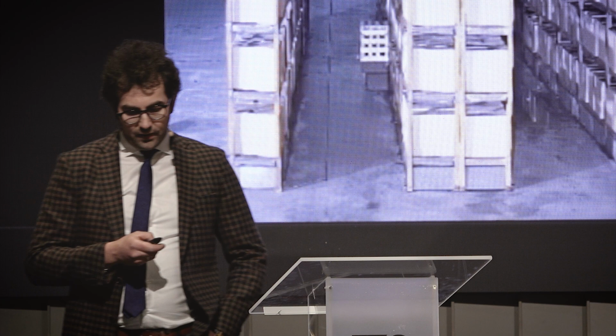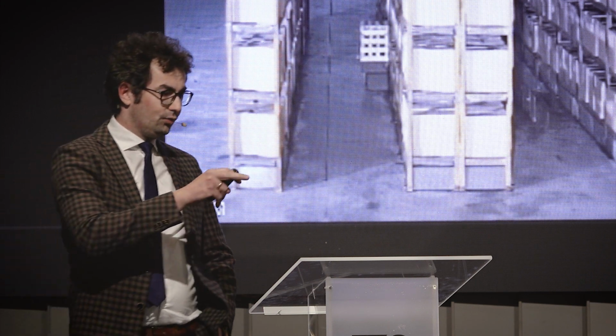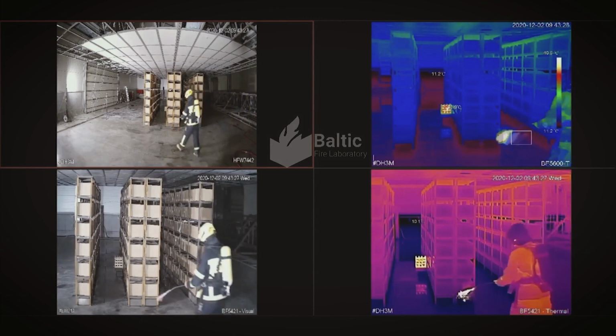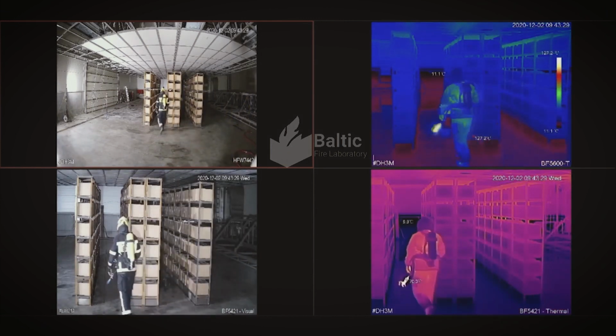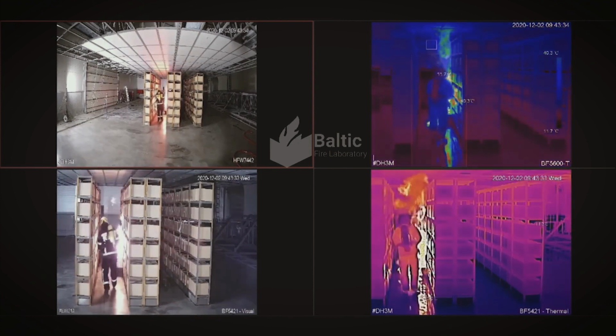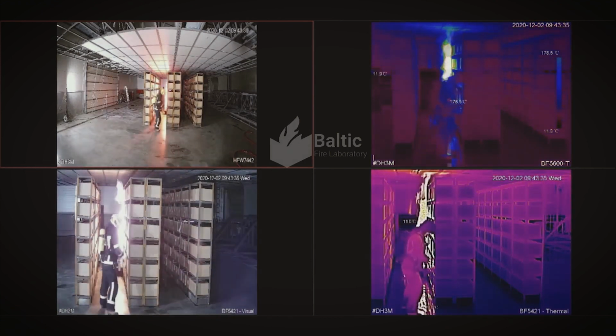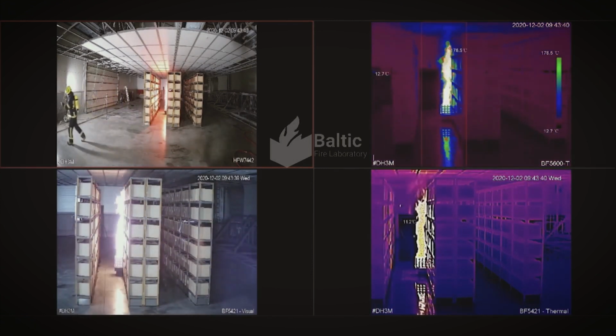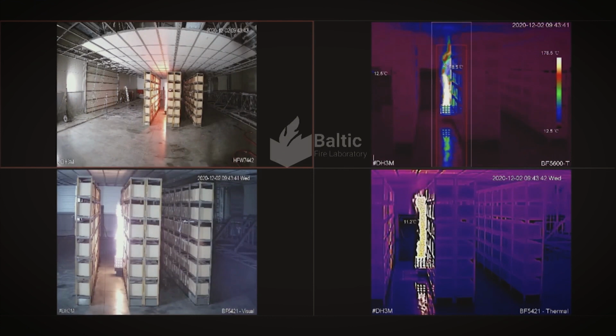From our laboratory, you now see the view from 4 cameras: 2 cameras showing exactly what is going on, on the left, and 2 thermal cameras. After 10 minutes, there is nothing to see on the left cameras. And now we are igniting, simulating the fire in the archives.